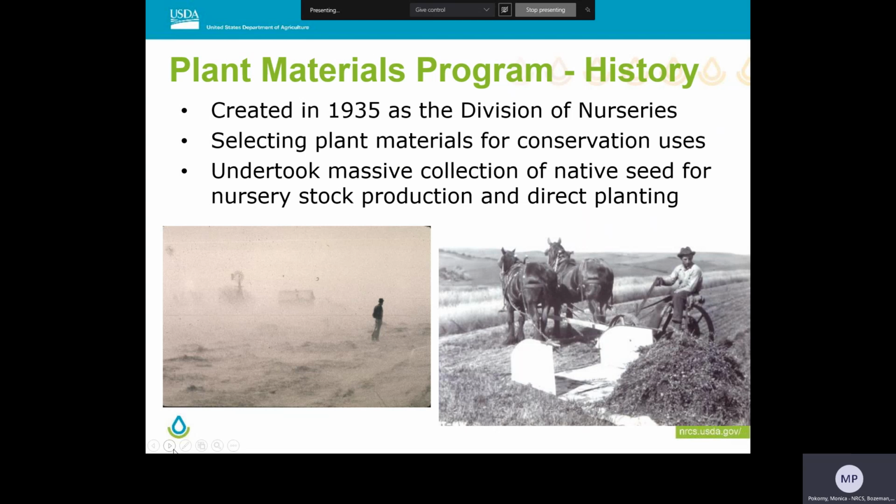But at the time, there were few commercial outlets for plant materials available, but there was a great need for nursery stock of conifers and hardwoods, shrubs, and grasses. So the SCS acquired some seed from federal, state, and commercial nurseries, but they also undertook a massive collection effort of native seed for nursery stock production and direct planting. And by 1939, the nurseries in the service had the capacity to produce between 150 and 200 million trees and shrubs annually.